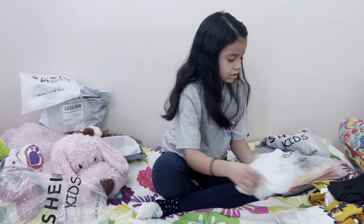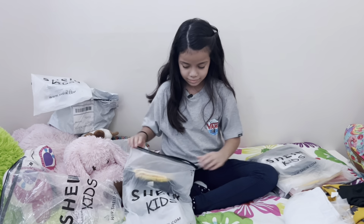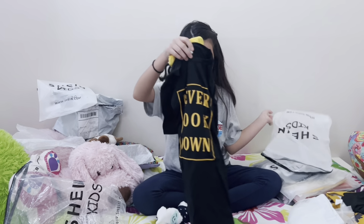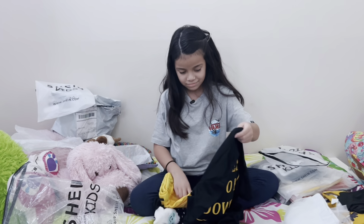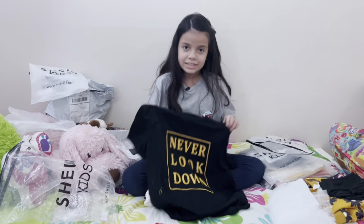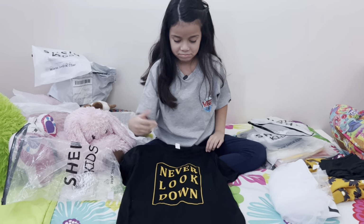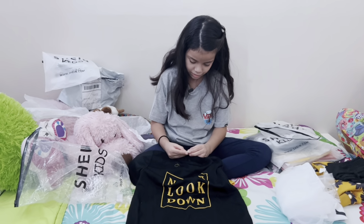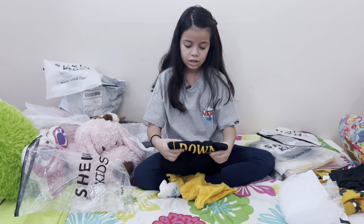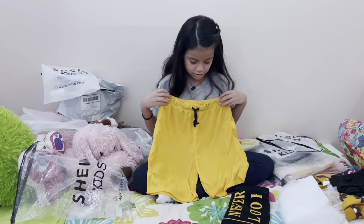I think the next one, let me see. What is this? Whoa. Oh, I grabbed my sock because I thought it was something else. Never look down. Looks so cute. So cute. This is for 11, 12 years old. Bigger than me. So this is not for her. So I think it's for my other cousin.